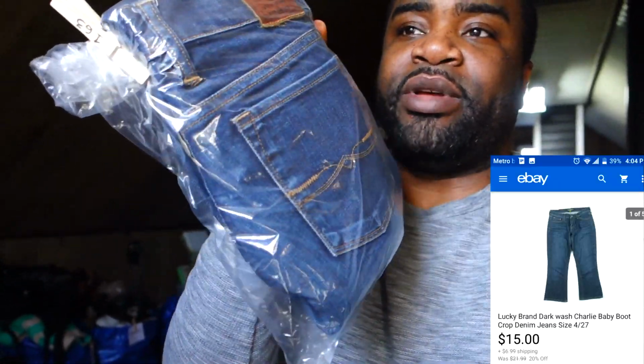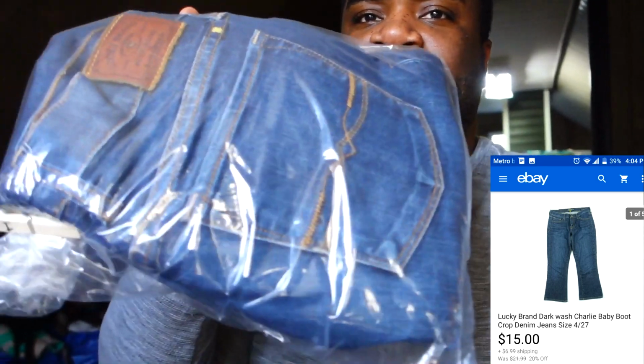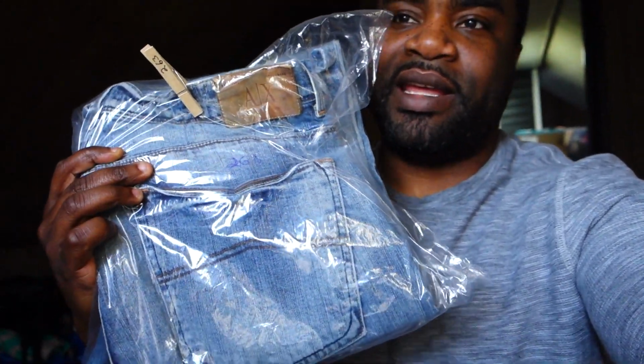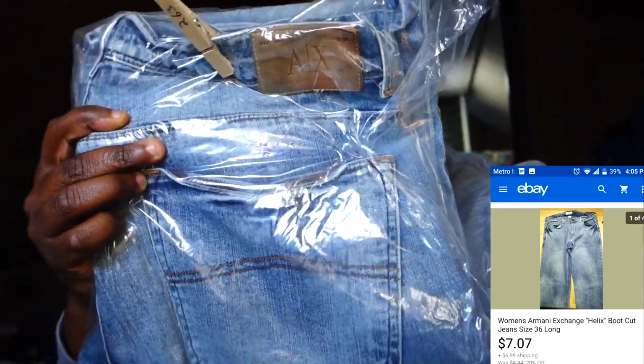Next we have a pair of Lucky brand. I think I got this at the bins. This one's going out for $24. Pretty good price for a pair of jeans. Back in the day I used to get more, but not anymore. And this is a big one. This one, probably had this one for 2 years also. Armani Exchange. It only went out for $14. So it is what it is.